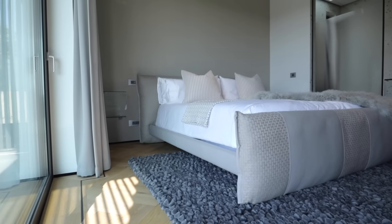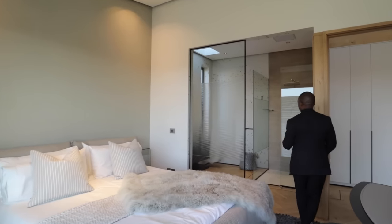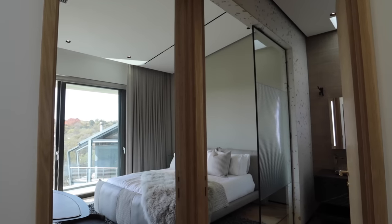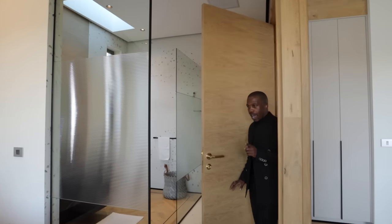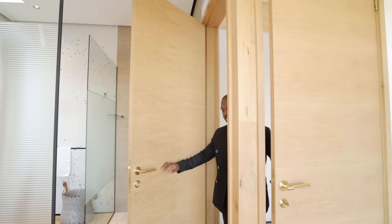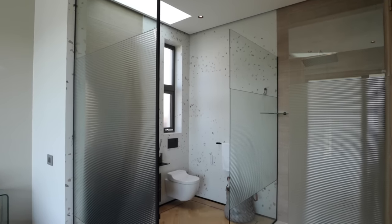Bringing everyone back inside, beautiful French oak floor finish. And as I said up here, very cozy. Bringing everyone to the bathroom. So this is a very unique setup that we've never seen before. How you have essentially two doors leading you into the same space. But the reason for that is that if you do have a guest situated in this room, then this would almost count as an ensuite bedroom. But if you don't have a guest, you'd have this door closed off. And then this would be essentially your powder room or guest bathroom that your guests can use while they're here.